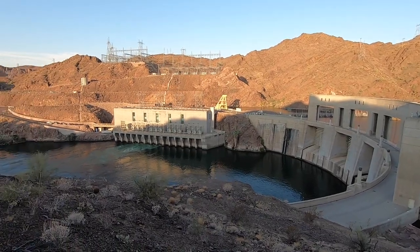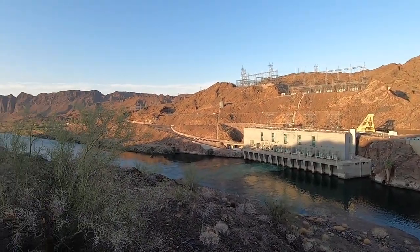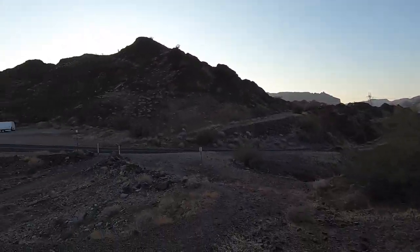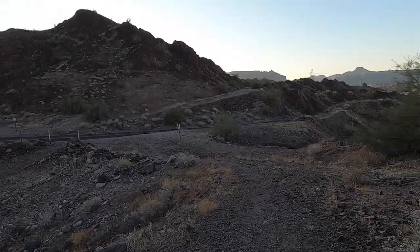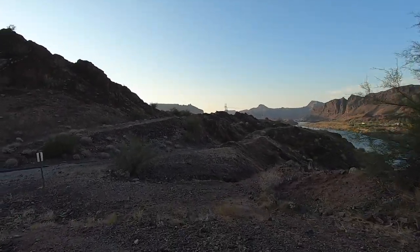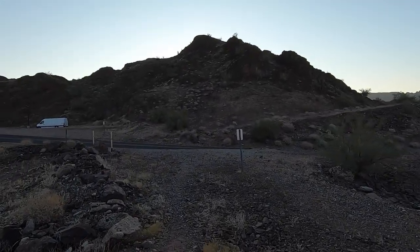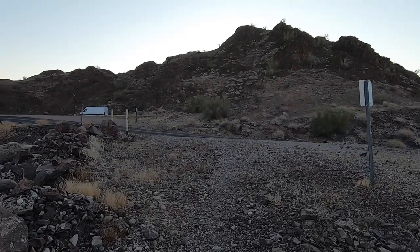The only other bridges are clear up at I-40 or down in Parker. But no trucks. You can't take no trucks or RVs across this one. It's okay. All right, well, let's do this. We'll make this a full video. I'll film myself going down to Parker. We haven't done that in quite a while.